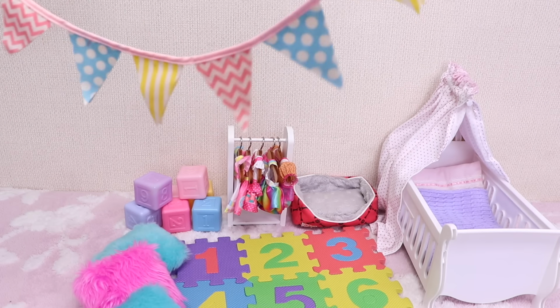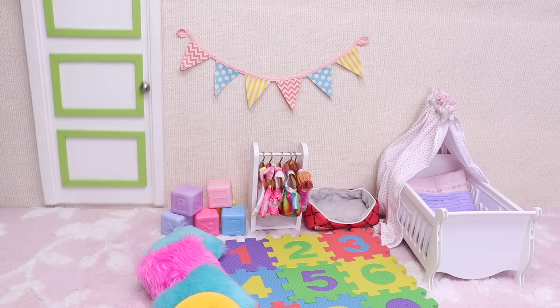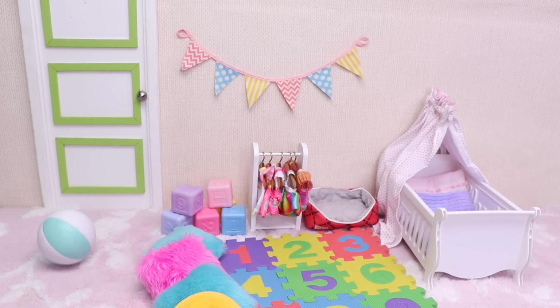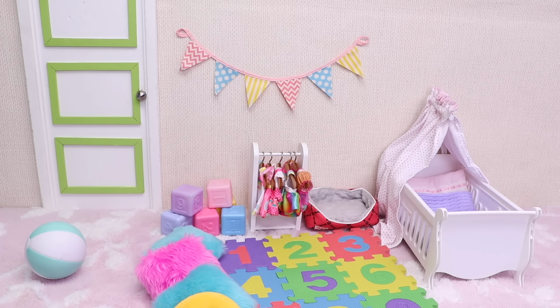Now let's add this funny garland on the wall. Here's the door of the nursery. And finally, let's add this big bow over here. That's it! The nursery is ready!